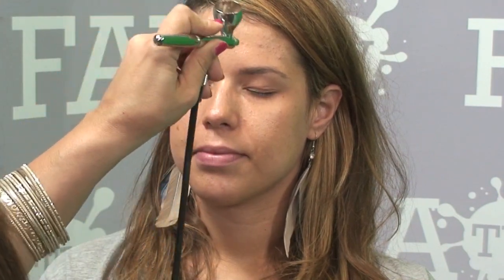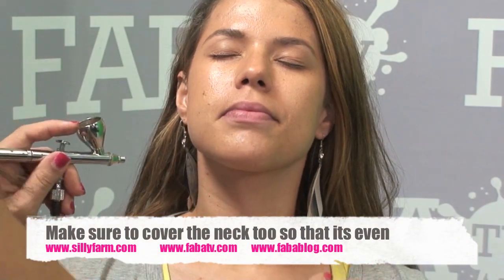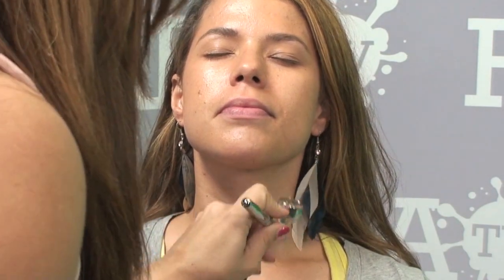And I learned at the Face and Body Art Convention that whatever you do to the face, you want the neck to match. The reason being is you don't want the neck to be a totally different color than the actual face. So I'm going to move her hair out of the way and just bring it down onto her chest area here. So I'll start off, and then I'll just gently cover her neck right inside of here. Make sure that it's kind of giving that same glowy look. Haha, glowy. Her name is Glory.